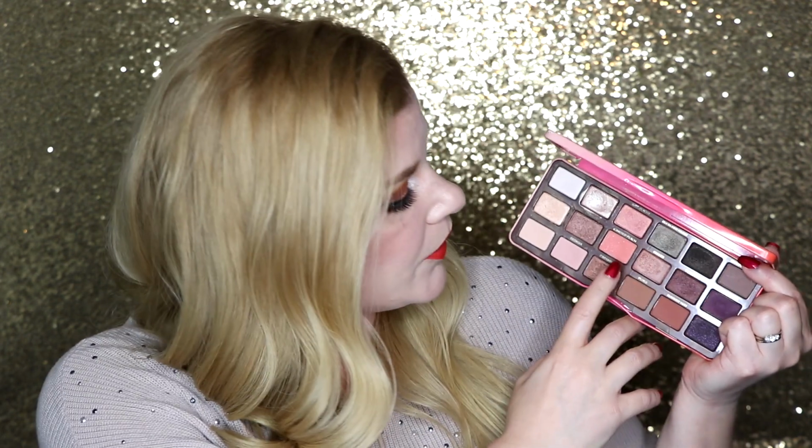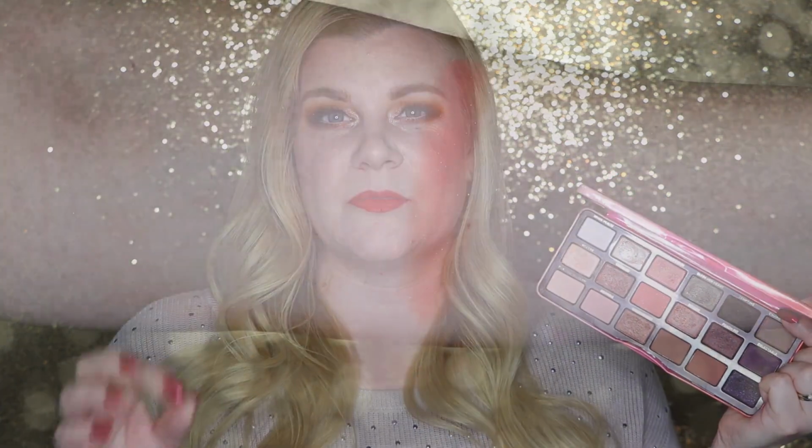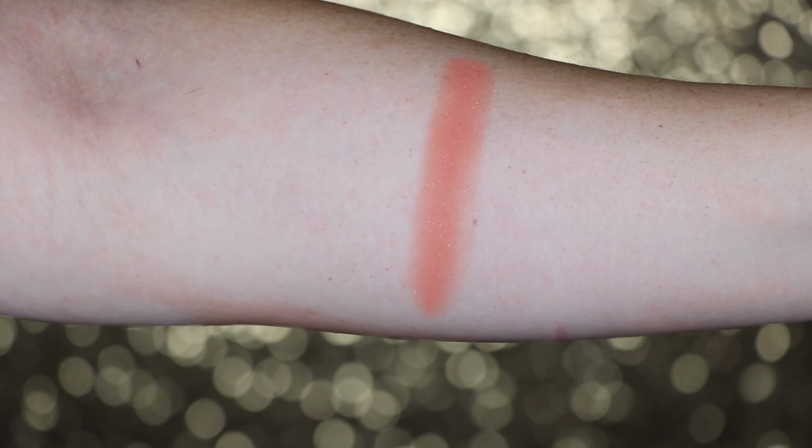I honestly want to call it more of a coral, really. Like, it's just so luminescent. Now, the shadow here does actually have a little bit of pink sparkle in it, and you will see there is pink sparkle in the swatch. But really, in practice, I don't feel like it actually shows up with the sparkle in it. I feel like that kind of dusts away, which is fine. It predominantly performs as a matte shadow, which is what I tend to use it as.